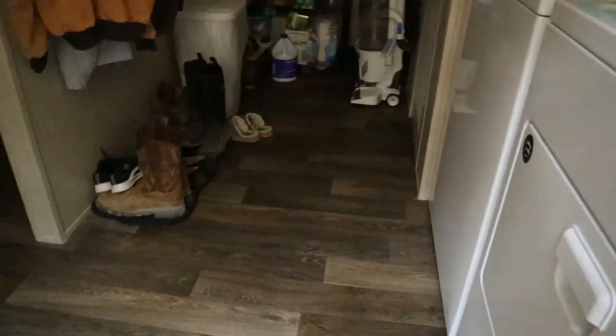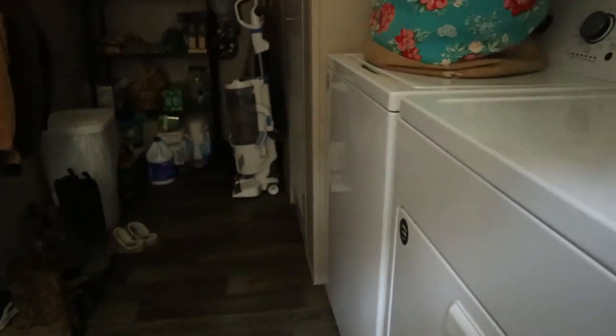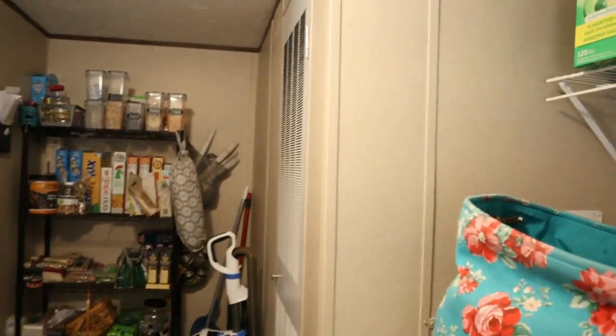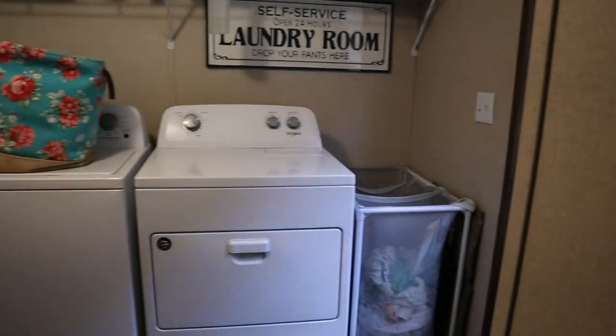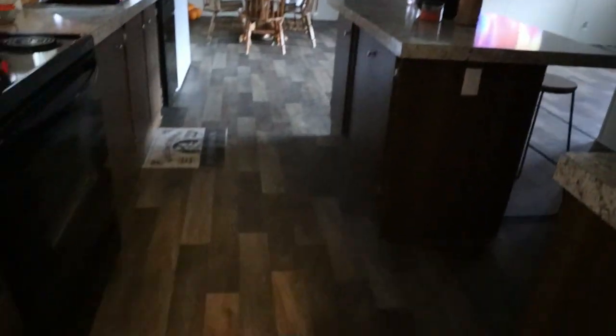Okay, so walking in the back door here, we are walking straight into the laundry room, which has been really nice, being able to walk in here without having to track mud all through the house if there is any mud or anything like that. We keep our extra food storage in here because we have room in the kitchen for a lot of things, but we just don't have enough room for the food. So we like to keep that as kind of a little pantry type deal, I guess.